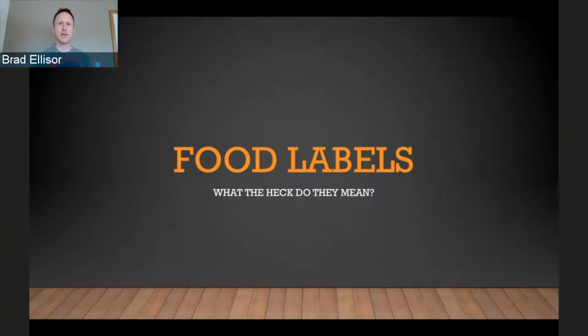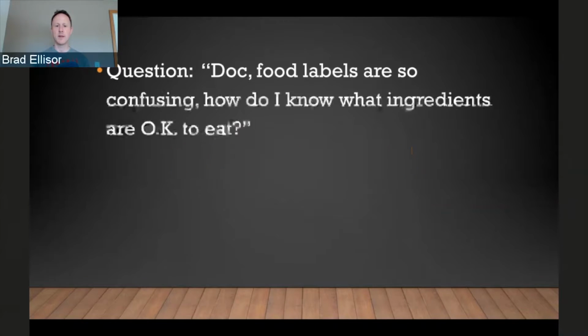Okay, so we're going to jump right in to food labels, food labeling, reading ingredients lists, and all that kind of stuff. So food labels, what the heck do they mean, right? Because this is one of the most common questions we get about nutrition and about eating: what are all those things on food labels? How do I know what to eat? All that kind of stuff, right?